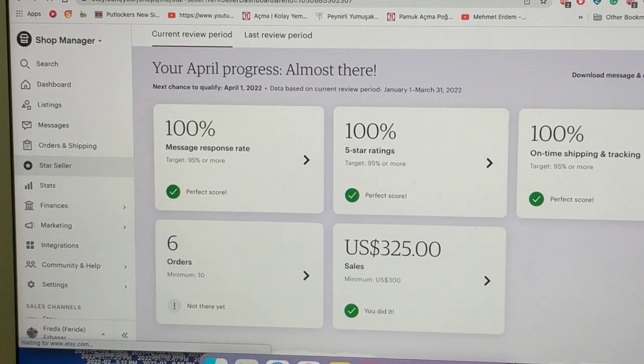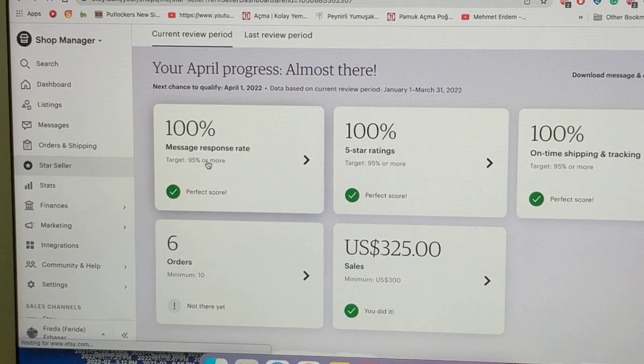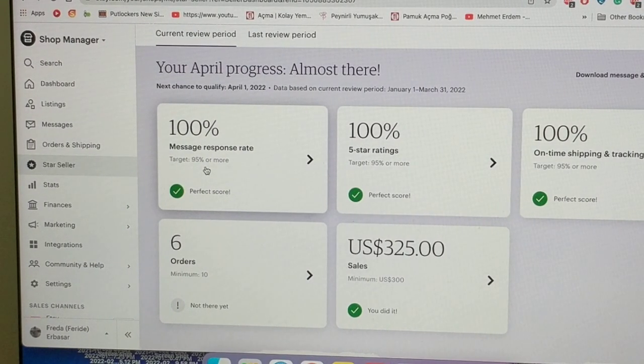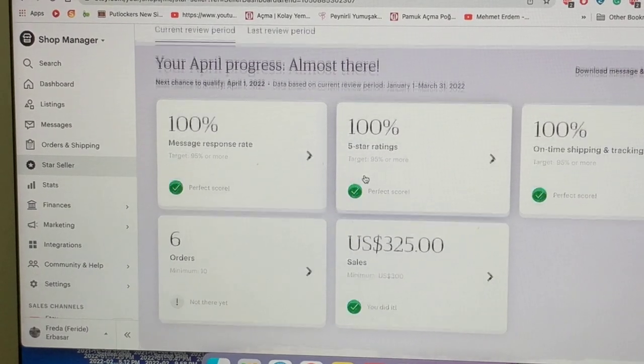Okay, here we go. So message response rate, 95% or more. I have 100% because I reply ASAP. As soon as I see a message, I reply, even with a smiley face. If the buyer keeps on messaging me, I reply. Even if they say thank you so much, I send them a smiling face just to get a response, like reply ASAP. So I reply ASAP, so that means I have a perfect score and 5-star ratings. Okay, let's go back.